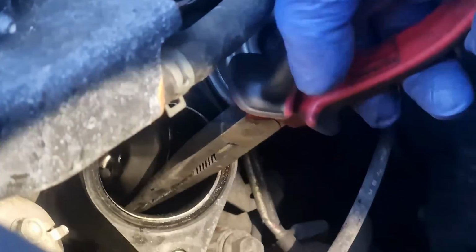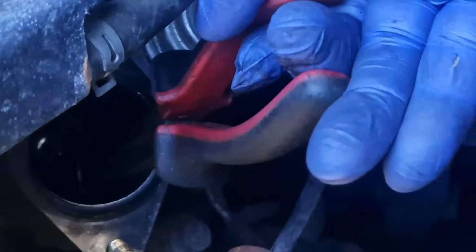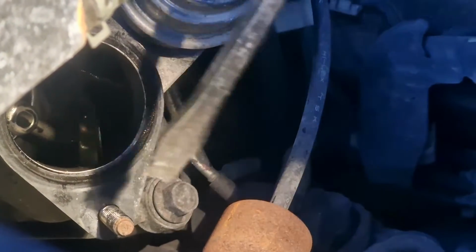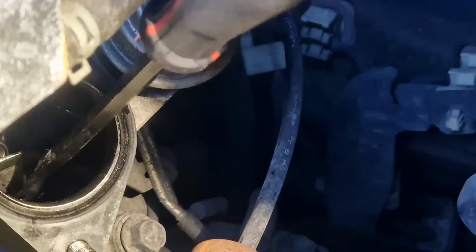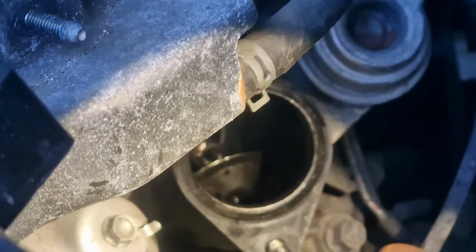I don't think it's going to fit through there, so let me try and put it in where it goes and see if we could actually... I think it goes behind that bar.